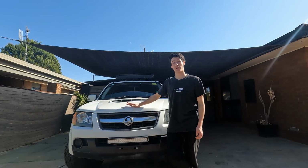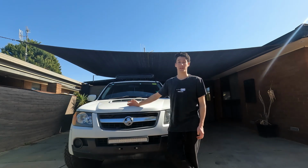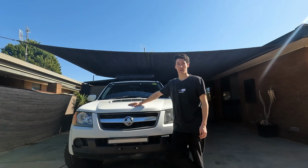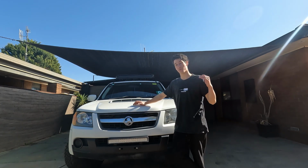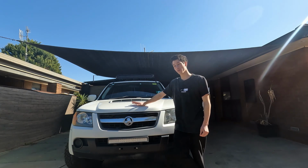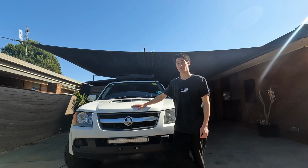This is the first generation of the Colorados and is based off the platform of the first gen D-Max. This of course has got the mighty 4JJ1 motor paired with a 5-speed manual. So it's going to be great for touring and great for reliability. It has got a bit higher on the Ks, it's still not over the top. So it's got 296,000 Ks on the clock. So it's going to need a little bit of work, but it's still got a lot of miles left in it.